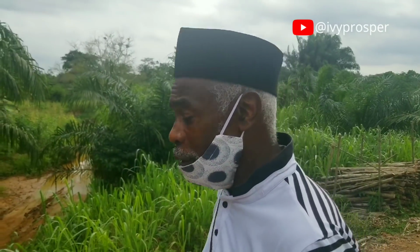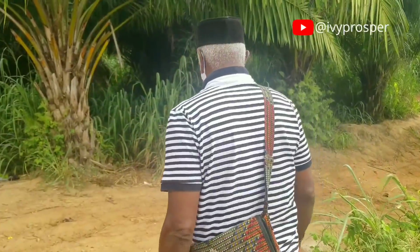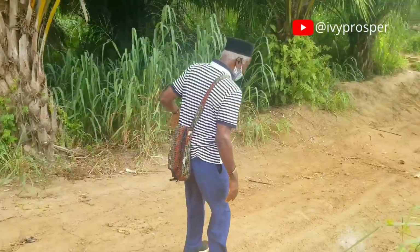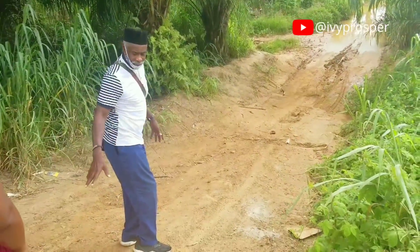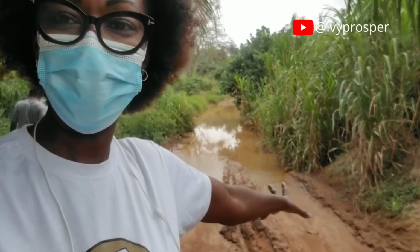Where is that at? I'm going to show you right now. We're walking right down there. Be careful because the dirt is loose, and you can slip on the loose dirt. So we are walking down to see the land that's here. That's part of the free land under the Asebu Land Project.